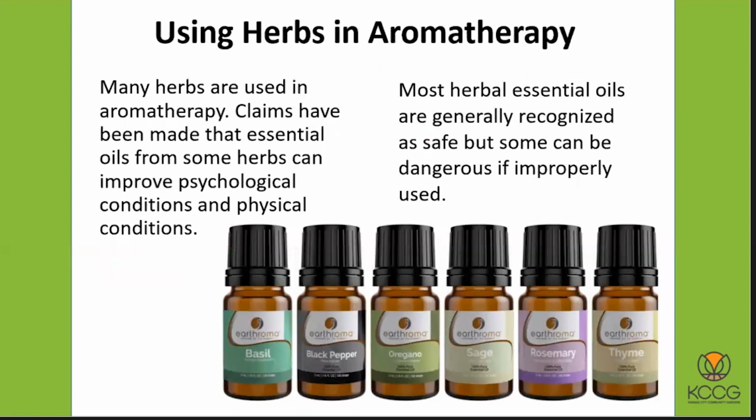Aromatherapy. There are many herbs that are used in aromatherapy, and there are lots of claims made that they can help improve your psychological or physical conditions. Most of what I read about is that there's not a lot of strong evidence. It's mostly anecdotal. Like, if you use certain aromatherapies, it may help you feel more calm, and that's great, or may help you feel more peaceful. Different things. And some of them are straight up typical herbs that you might hear about.